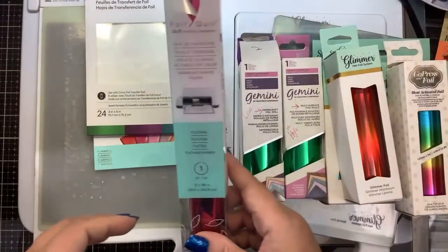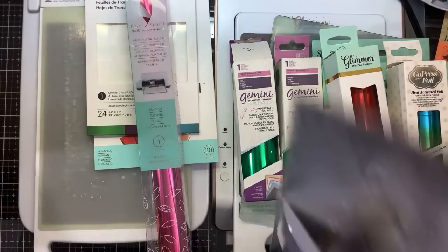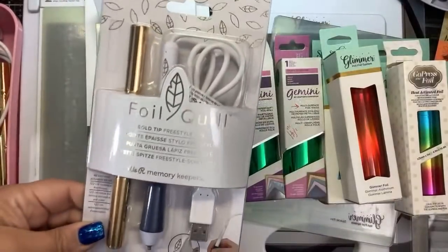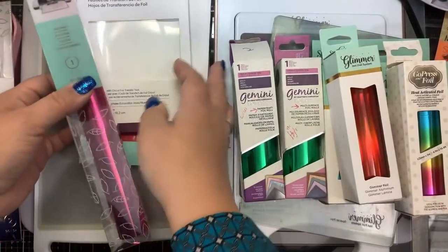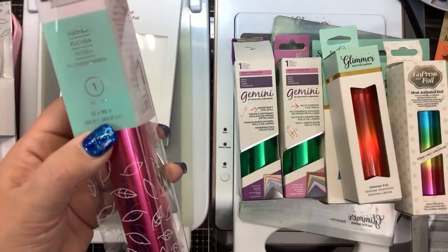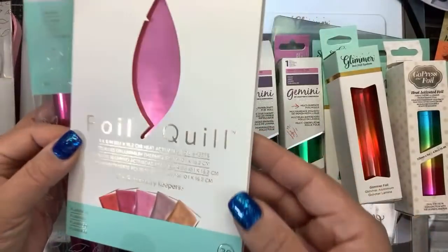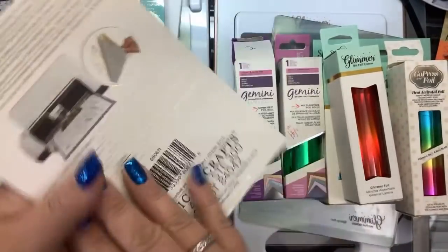Okay, so hot foil. We Are Memory Keepers Foil Quill. I knew I was going to do this video for you guys, so I went out and spent some money that I really wasn't wanting to spend, and I bought a foil quill. Foil quill foil comes in two types. You get a long 12-inch roll, and it gives you 96 whole inches of foil. Ooh, generous, not. Or you can buy these little pre-cut foil sheets.